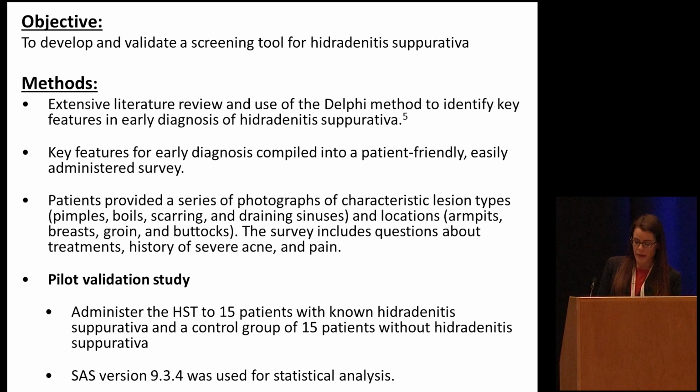We performed a pilot validation study by administering the HST to 15 patients with known hidradenitis suppurativa, as well as a control group of 15 patients without hidradenitis suppurativa. Patients with HS were recruited from patients seen in our clinic with a known diagnosis, and then for the control group, we recruited general dermatology patients seen in our clinics for other issues, such as skin cancer and other inflammatory conditions.